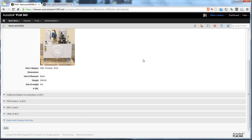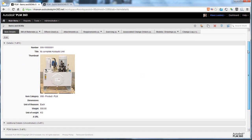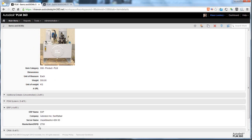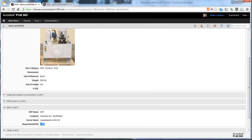So moving back into PLM 360, we can see the item we just synchronized with SAP. In the ERP section of the item details, a master item ID of 2760 has been added. Opening SAP at the same time, this corresponds with the ID of that product in SAP. We can also see details populated in SAP which correspond to information in PLM 360, such as the PLM 360 item number, product name and weight. This outlines the bidirectional synchronization of the two systems which had just taken place.